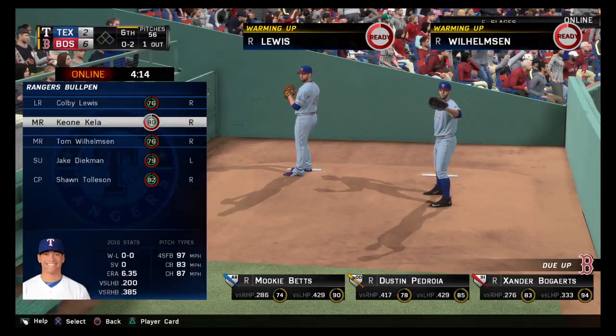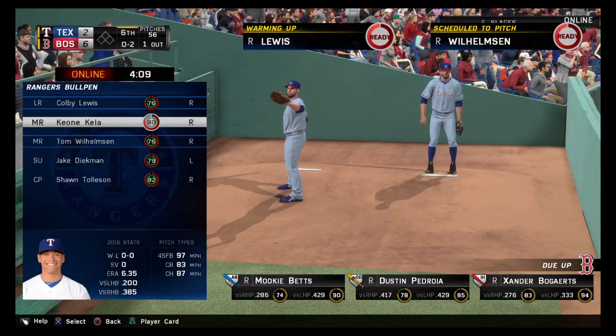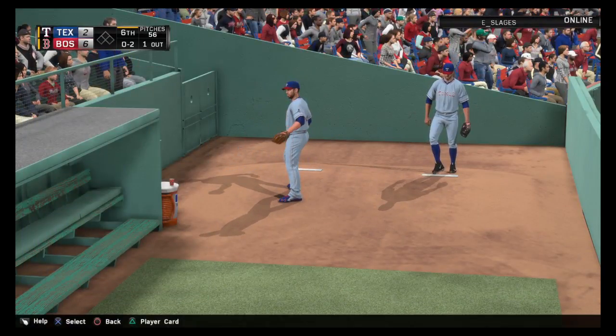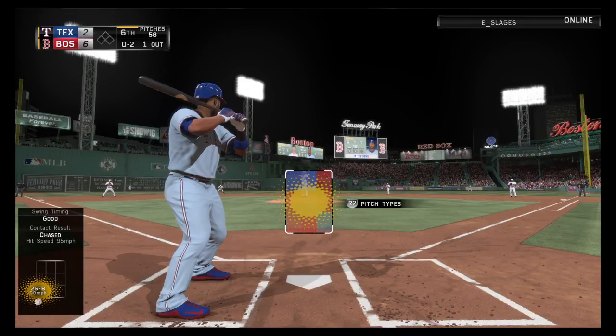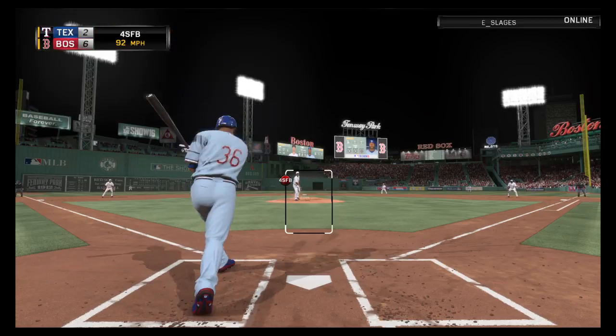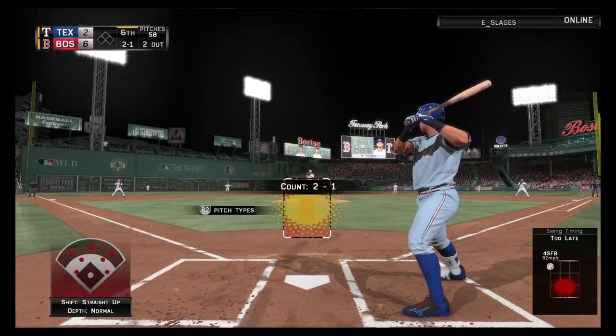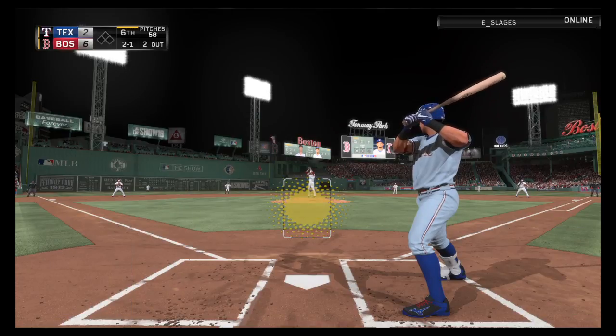Chris Carter stands into the box. He's 0 for 2 so far in this one. 2 runs, 5 hits, and no errors in the contest for the Rangers so far. And he is down on strikes again, so get your hats out. That's the 3rd strikeout of the game.